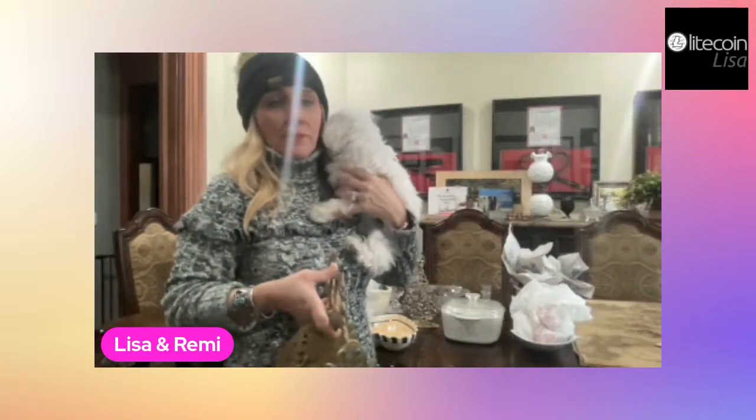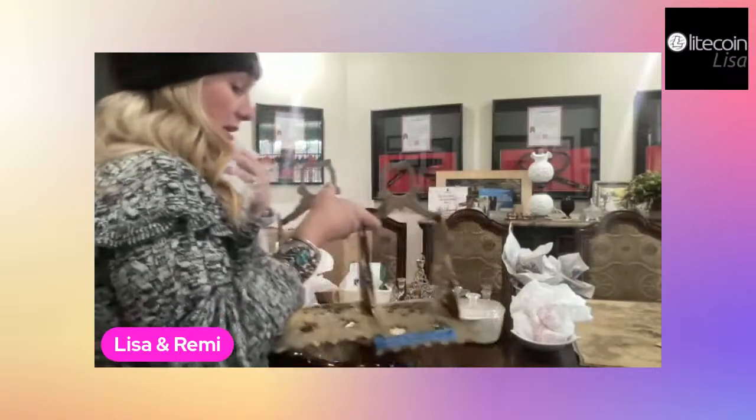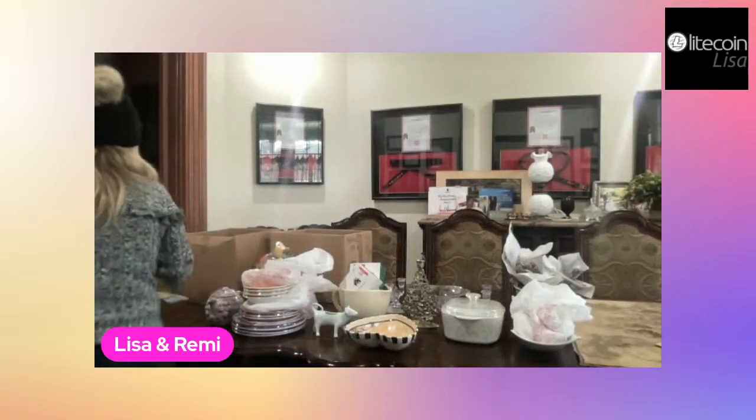They're super heavy though, so shipping on them is probably going to be a bear, but we might try to find one of those flat rate boxes that it fits in, and maybe that would be helpful. I'm not sure, but that would be a priority thing. So we'll check that out.